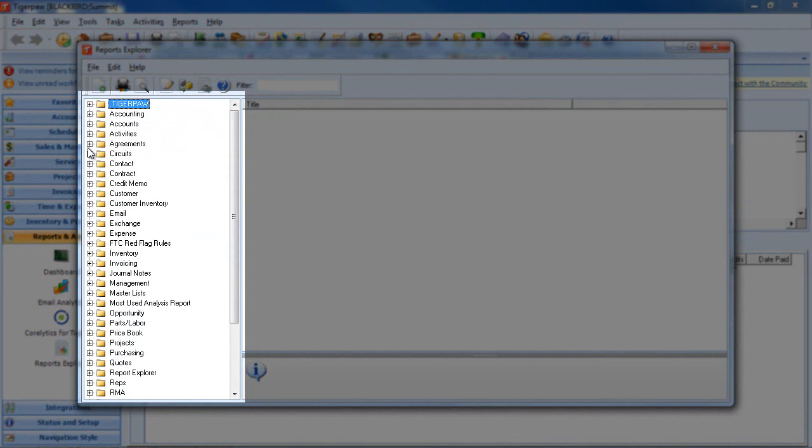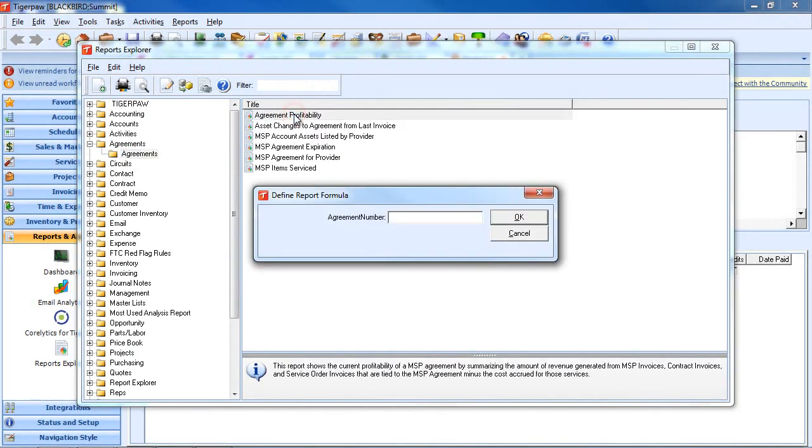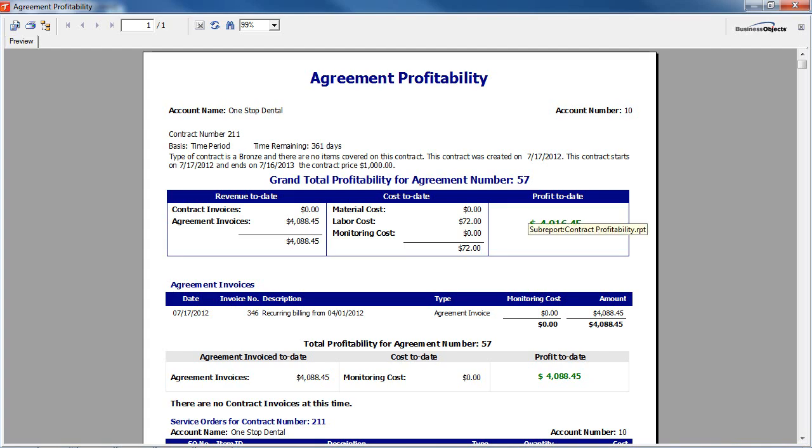I'm going to show you an agreement profitability report here, and we'll do this for the same agreement that we were just on. The idea of this report is to show me all revenue that got generated from the billing, any revenue generated from contract invoices, and any costs, such as monitoring cost, labor and material cost in providing services. So what you have here is a profitability report giving you the information you need to make an informed decision when it comes time to renew this agreement.